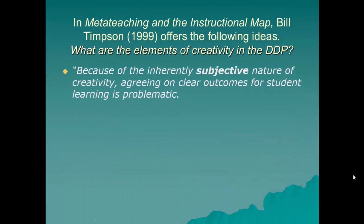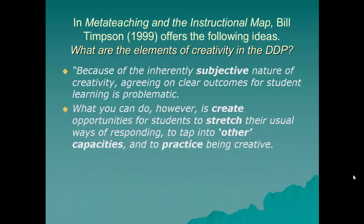In my book on the instructional map, I offer these because of the inherently subjective nature of creativity, and agreeing on clear outcomes for student learning is problematic. Maybe one of the challenges for South Koreans is not to get too focused on just the outcome, how many visitors, how many creative ideas, but to stay open to the greater value that's more difficult to assess.